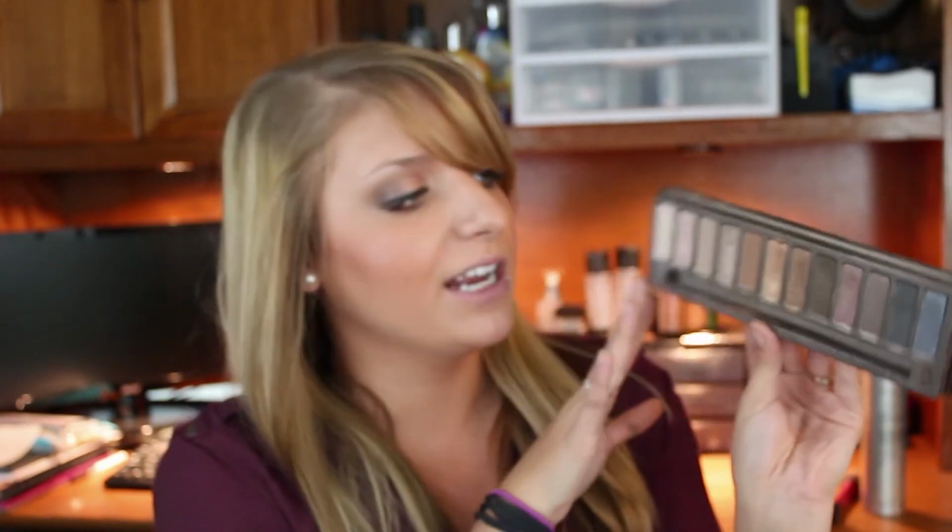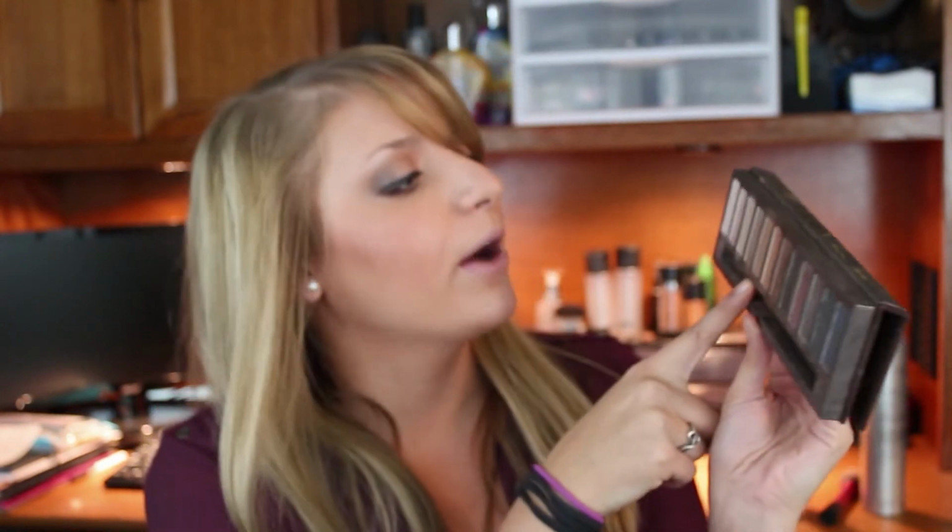I'm pretty sure all of you guys have seen this, but if not, it's just an amazing palette. Has all the colors you will ever need, a whole bunch of warm tone neutrals, but the colors that I've been using the most are Half Baked, which is this pretty gold color right here, and Buck, which is a medium warm tone brown.